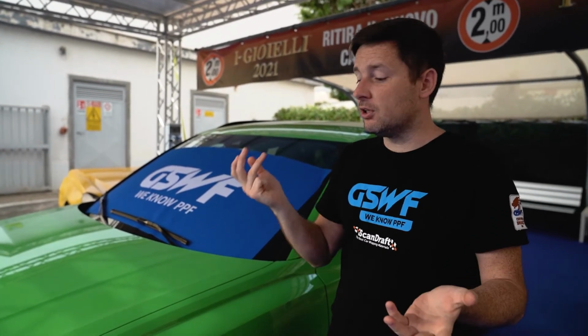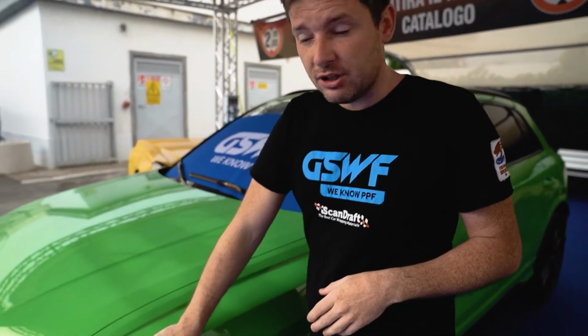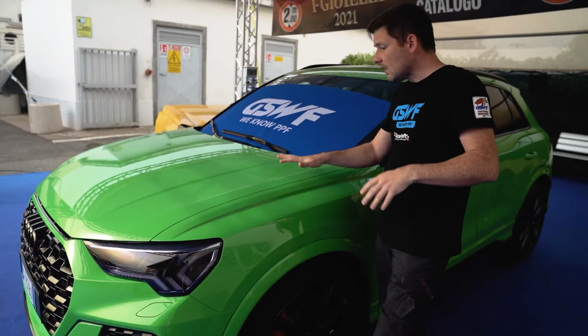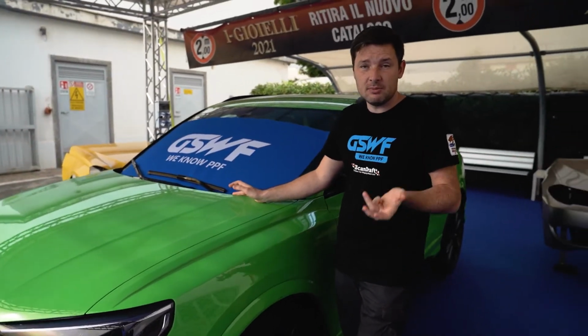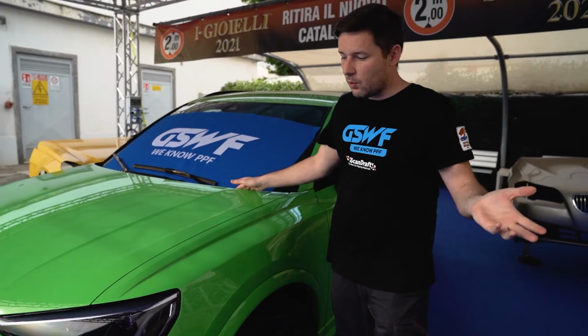As well, we're gonna cover different paint protection products, because as you know, GSWF have not only clear PPF, they have matte PPF, PPF for the headlights, which we already installed yesterday, a thick PPF, 10 millimeters, micromillimeters thickness, and color PPF. This is what we gonna test and show to the people this week.